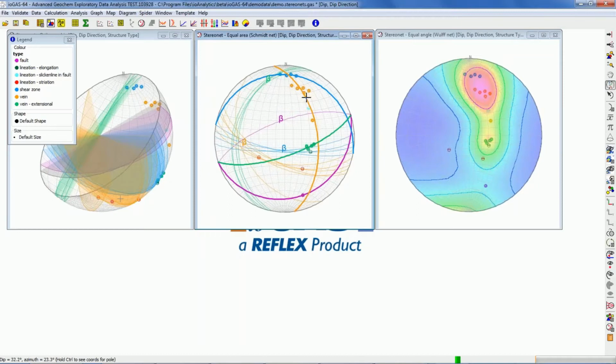We also put the best fit great circle through those poles for the vein, and then give you the beta over here, which, of course, if this was folded bedding, for example, this would give you what the fold angle was. So you can see there, those are all your planes data, also showing lineations on there. So all of that sort of functionality that you're used to in a StereoNet package we have, with that little bit of extra IOGAS magic because of our way of categorizing data.